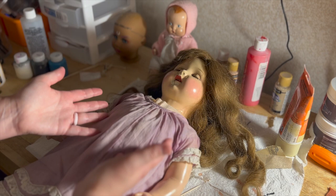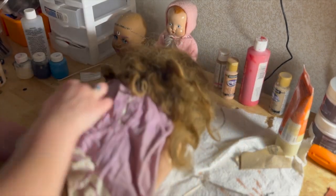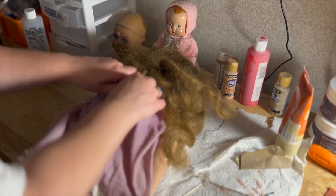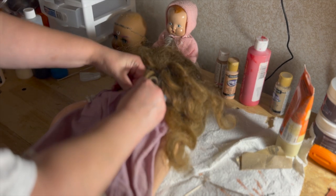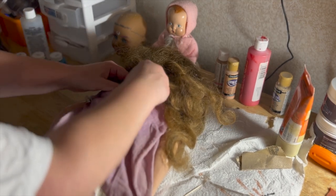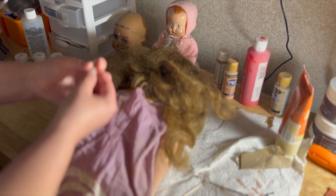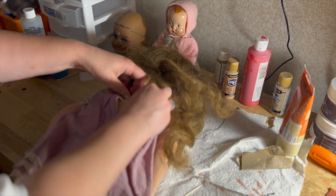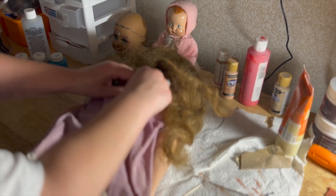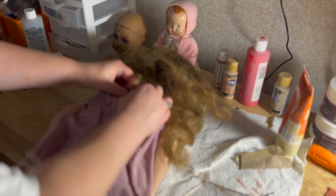And her cloth body is still fairly clean, so I'll take off her dress so that you can see it. It's just kind of amazing. I come across American Girl dolls that aren't even 10 years old that have been totally wrecked. And then you come across a doll like this that has somehow managed to survive decades without a lot of wear and tear.